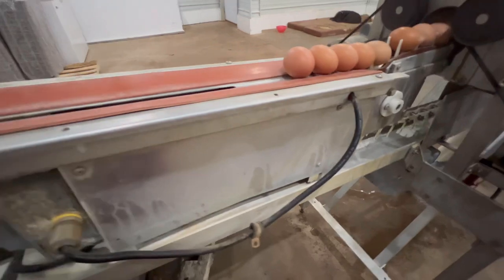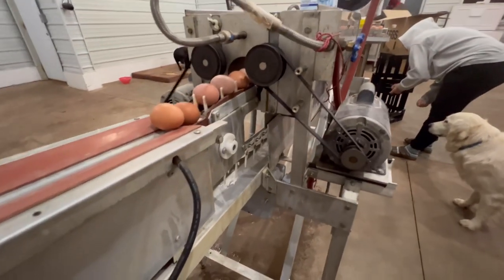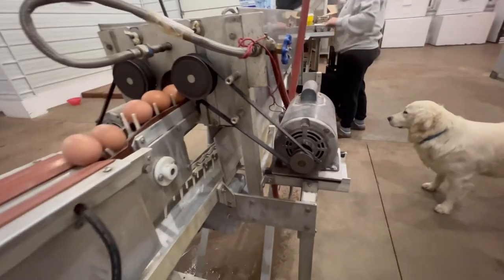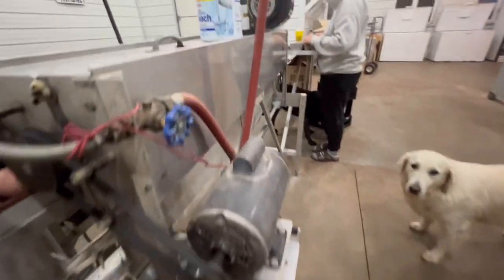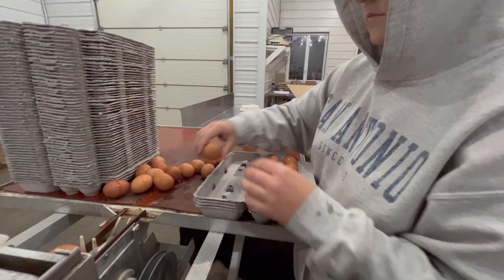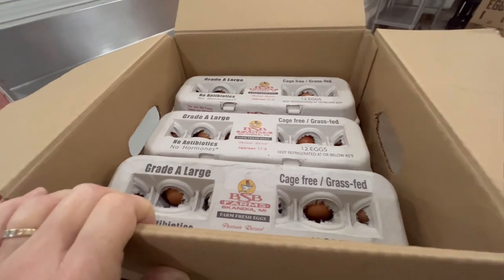All right, so now that I have a pile of eggs, I load them for Hailey. The egg drops, and then it goes through these brushes that clean the eggs, and then they come out here. Hailey cartons them with her coffee and then sticks them in these boxes. BSB farm eggs, yeah, baby.